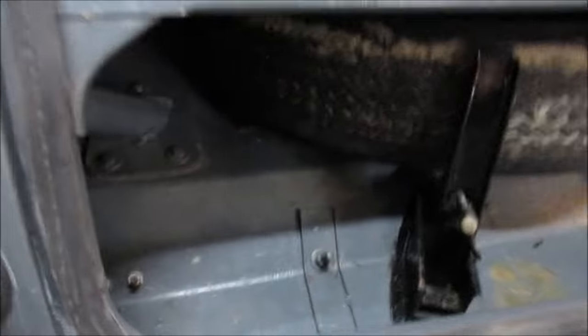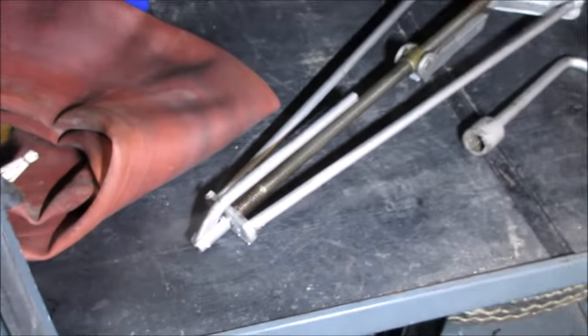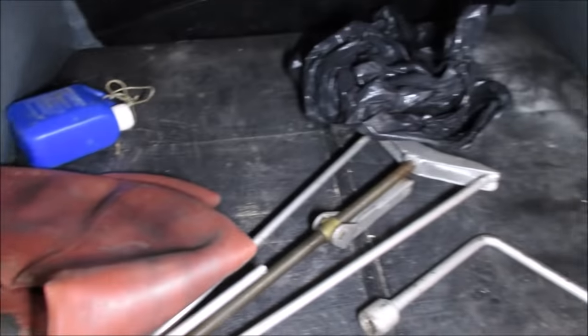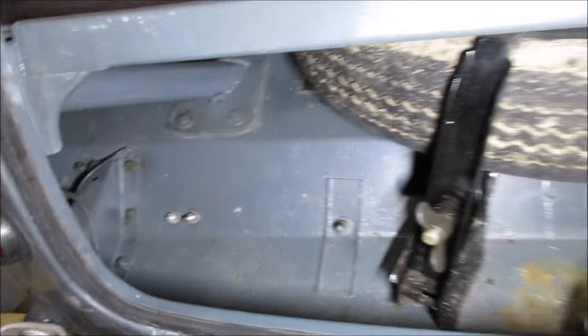Do we see that little rod anywhere? I wonder if we can make up something to get in there. We're not trying to start it. We just want to spin it around, make sure nothing's going to hit or clank or bind up and do damage to it. Yeah, I don't see anything.